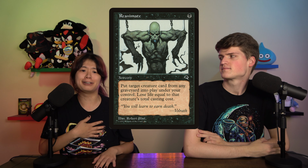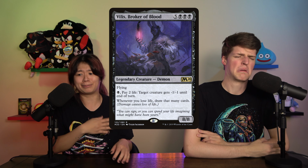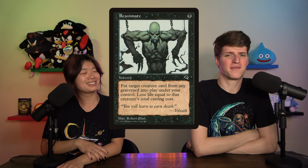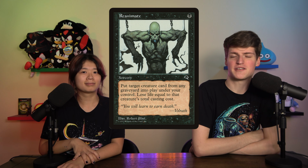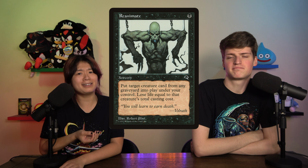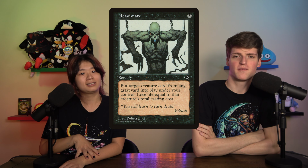I feel so good when I put Villas into the graveyard and then use Reanimate and just bring him back for 8 life and then draw 8 cards. Yeah, it does work that way. Reanimate enables some very, very powerful stuff, and if you were waiting on buying it, it doesn't really get much better than this, $11. Yeah, it's so good. For 1 mana, you can definitely put this into your deck. You can find a home for it. And we can find a home for what's next.